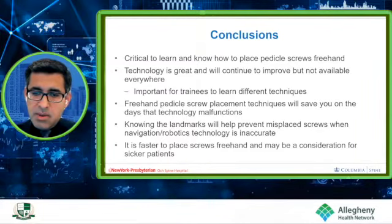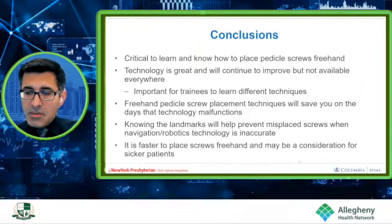And like I said, knowing the landmarks will help prevent misplaced screws from happening, because you can get that visual confirmation from your knowledge of anatomy. And sometimes it is faster to just place screws freehand, which may be a consideration in patients who are sick.